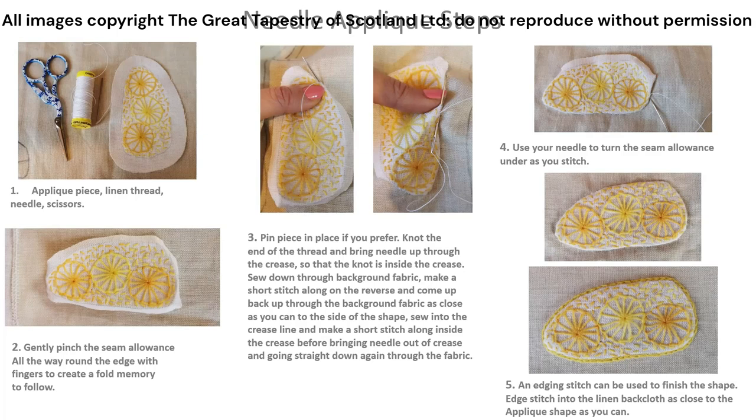And then I've used an edging stitch in the bottom photo just above number five. That is just a chain stitch. It's not a heavy chain stitch. That's just a chain stitch, which I've gone around the edging. It looks quite nice because it just finishes it off a little bit more. If you haven't quite managed to get all of your stitches completely invisible, and you don't want them to be seen, you can just finish it off with a stitch around the edge like that.